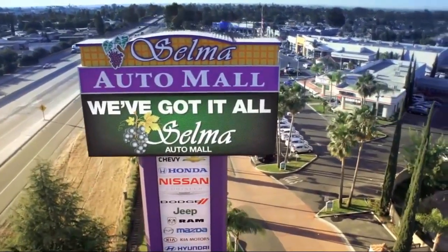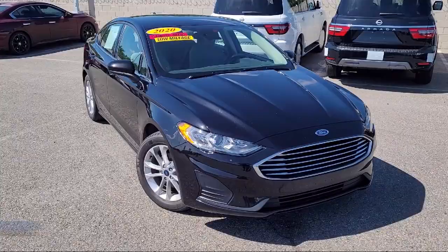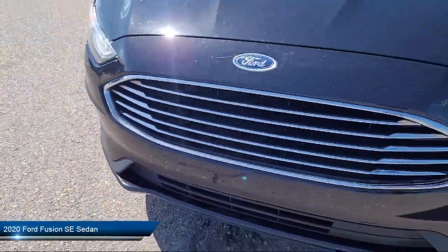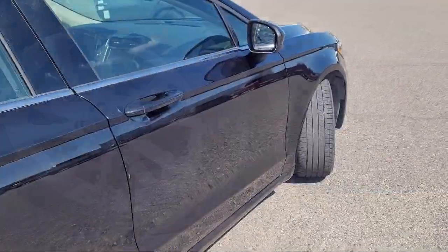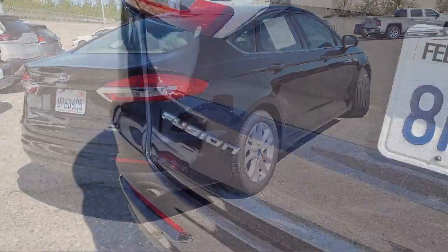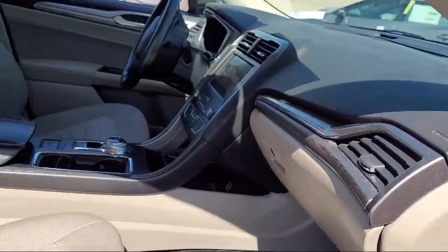Welcome to the Selma Auto Mall, where we have over 11 brands of new and used vehicles to choose from. And here's a look at another one of our great vehicles from our massive inventory, and comes equipped with keyless entry, rain-sensitive windshield wipers, rear view camera, emergency communication system, SYNC 3 911 assist, Sirius XM satellite radio, auto high beam headlamp control, electronic stability control, and has less than 40,000 miles on the odometer.